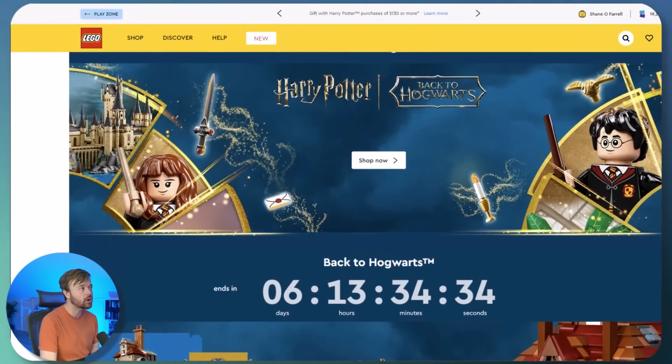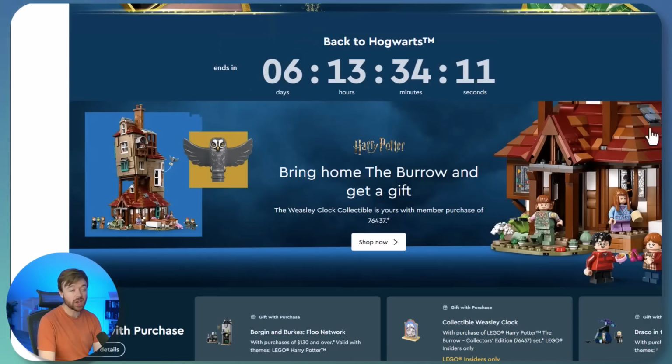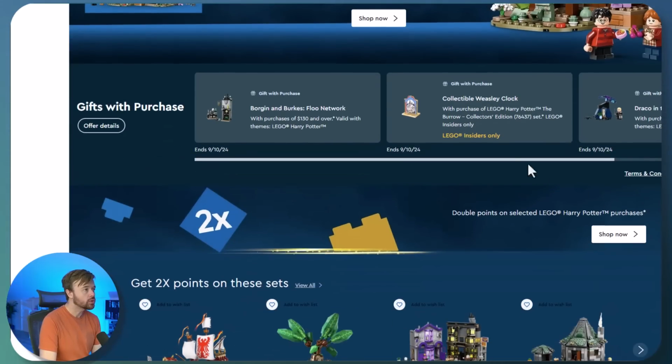They have an event on Lego.com right now called the Harry Potter Back to Hogwarts event. They are celebrating the launch, of course, of the new Burrow set. They've got a big countdown timer telling us how long is left in this promotion. And then they've got "Bring home the Burrow and get a gift." So this is all about giving you a free gift for purchases of Lego Harry Potter sets. The gifts with purchase that you get are listed down here.